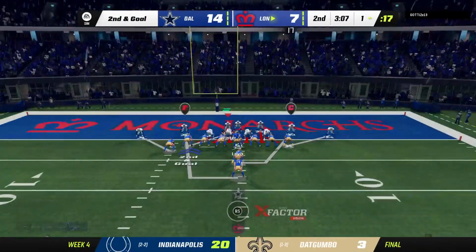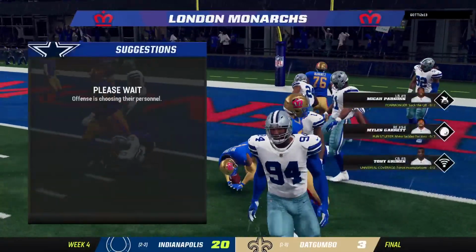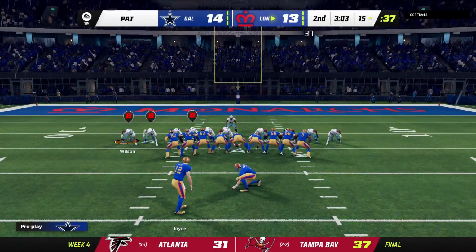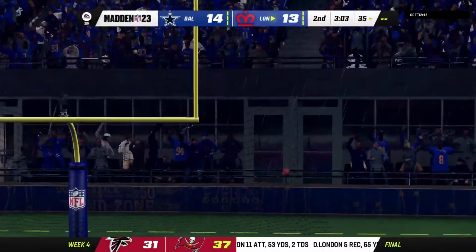Let's go, defense. Let's go, defense. They're going to go with a tight end here on the running play. And he will take this one in for a touchdown. A great effort there. His first rushing touchdown on the year. And the Monarchs are an extra point away from evening this one up.